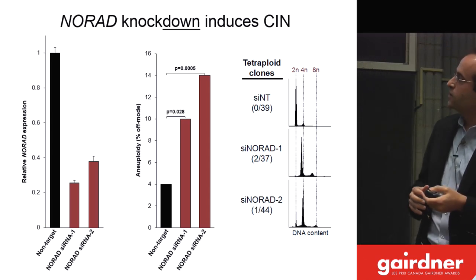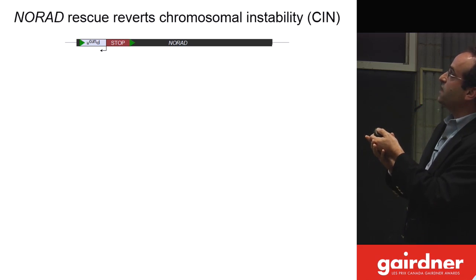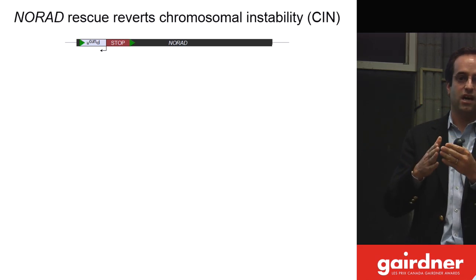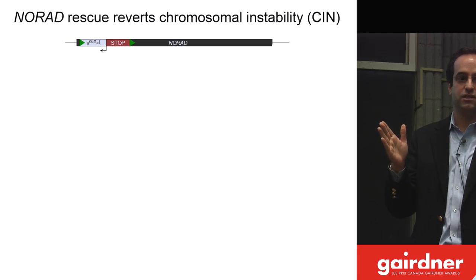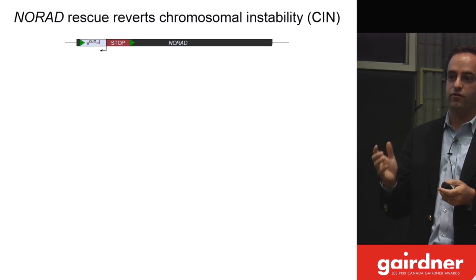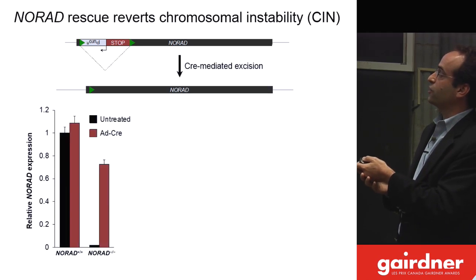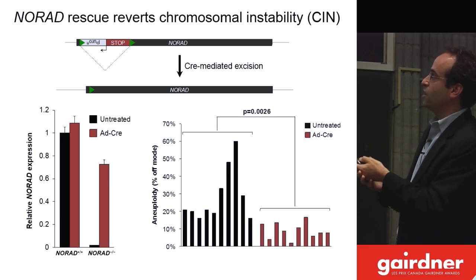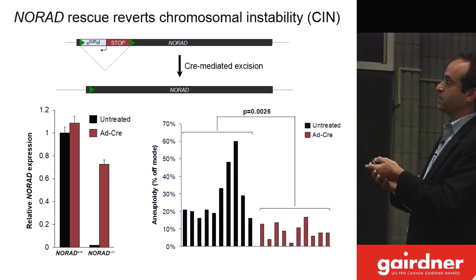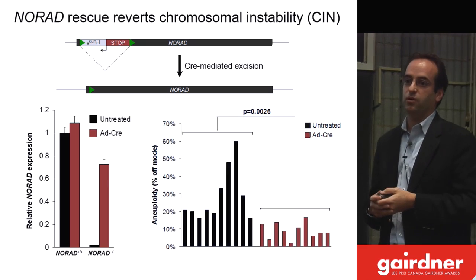And so finally, the last thing we did: because of the way we generated these knockout clones, we integrated these transcriptional stop cassettes into the endogenous gene, but the transcriptional stop cassette is flanked by LoxP sites. So we can actually remove it and revert the cells. When we do that by expressing Cre, we can turn NORAD back on, and then we can look at what happens in these cells. We see that when we derive subclones from these, compared to control-treated cells, the rescued cells have much lower levels of aneuploidy.